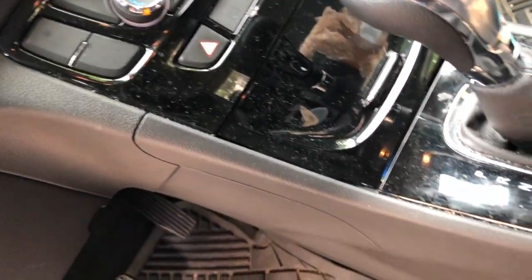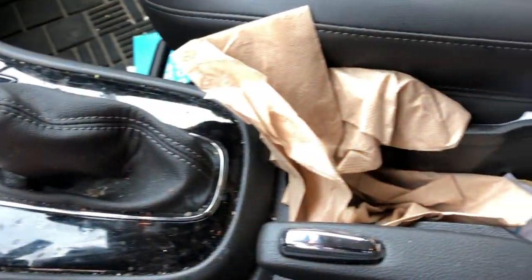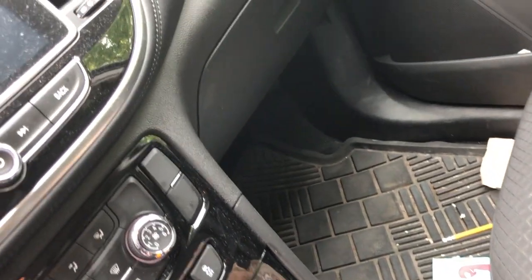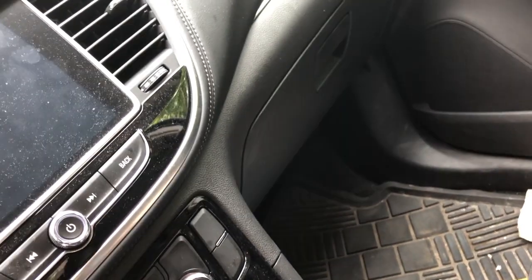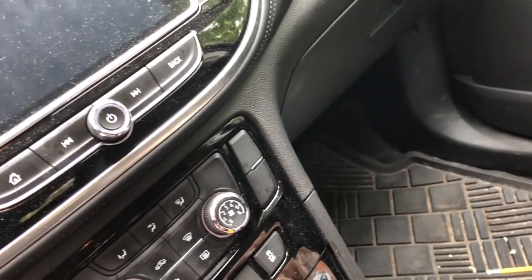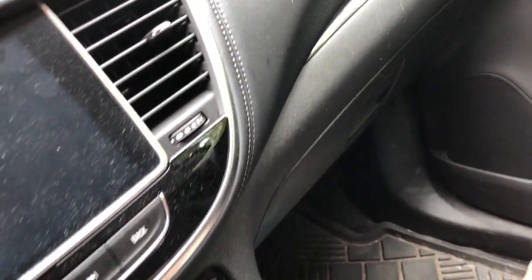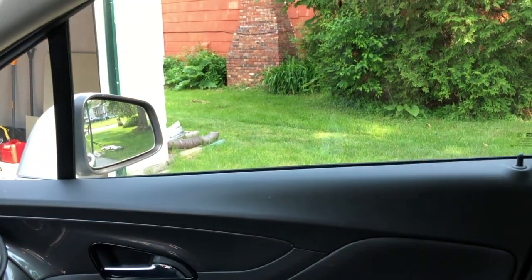I recommend doing this with your client so that they know what to expect, and you can identify anything that may be a problem down the line. For example, if there's damage to the vehicle, you want to make sure that you identify that prior to completing your inspection. The detail. There's a bee in here.